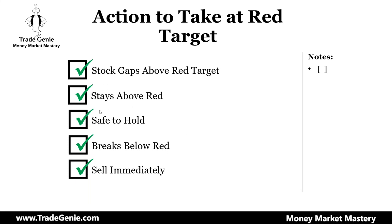So when the stock gaps above the red target, it's like crossing the river. So you just ended up on the other side of the river, like riding a magic carpet. So you were here on this side, and within a blink you are on the other side. So you woke up, the stock is on the other side. You're on the other side of the river, and the river is wide. And you know, the dog is on this side. He cannot come to the other side. So the stock is on the other side of the red target and it stays there.